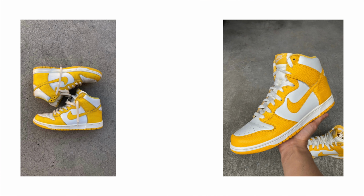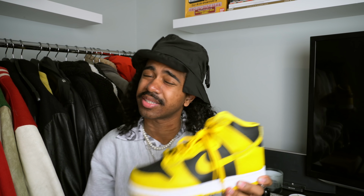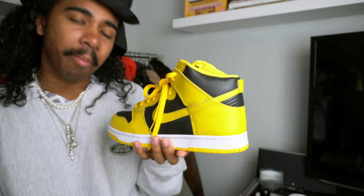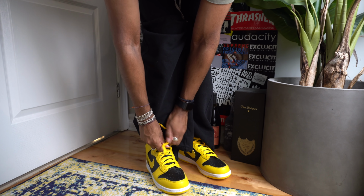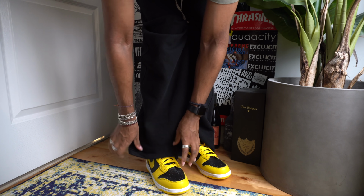Those are my all-time grail of a Dunk, but I just find them way too expensive for what they are. If you guys agree with me, then let me know. I think they're like $600-700 for some Dunks, and I love the colorway. If I were to get a Dunk, like an almighty Dunk, it would be that one. But just the price is crazy to me, and this was a lot more reasonable. Not exactly the colorway that I wanted, but it's a good runner-up, you know what I mean? So definitely I could get some wear out of this.